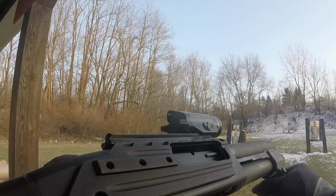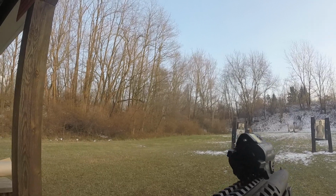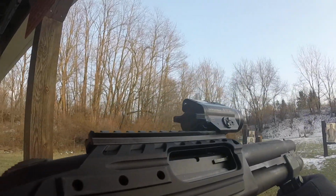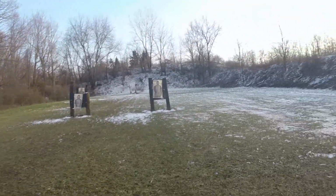I don't know why I keep trying to fold this. All right, get that laser on target. Oh yeah, impressive. I keep trying to fold that for some reason. Got to get my manual of arms down. Let's go mark it out.